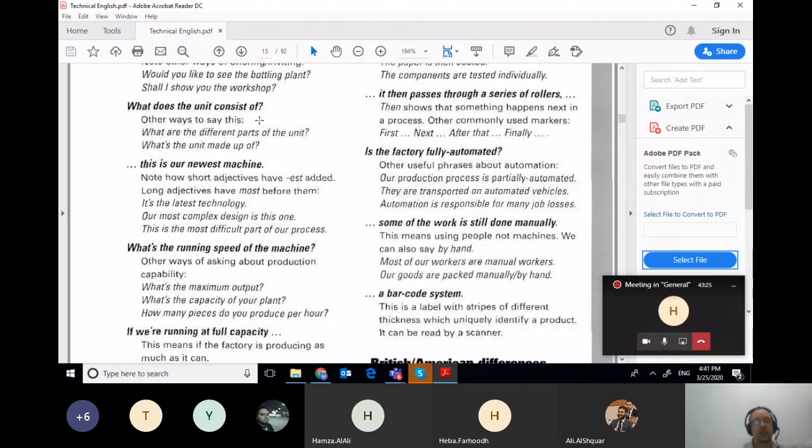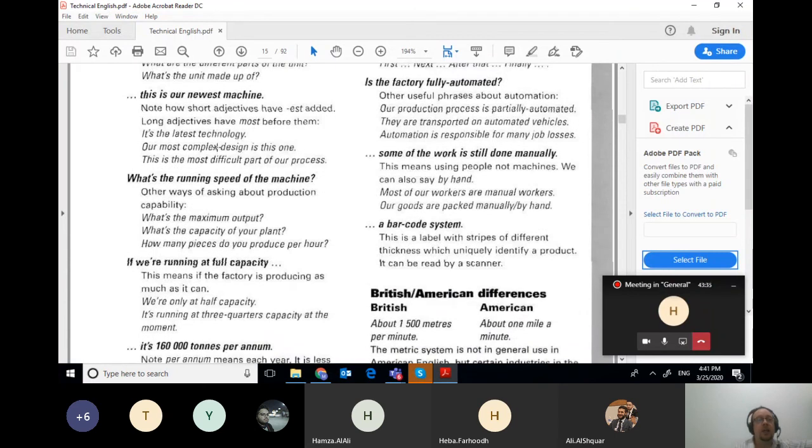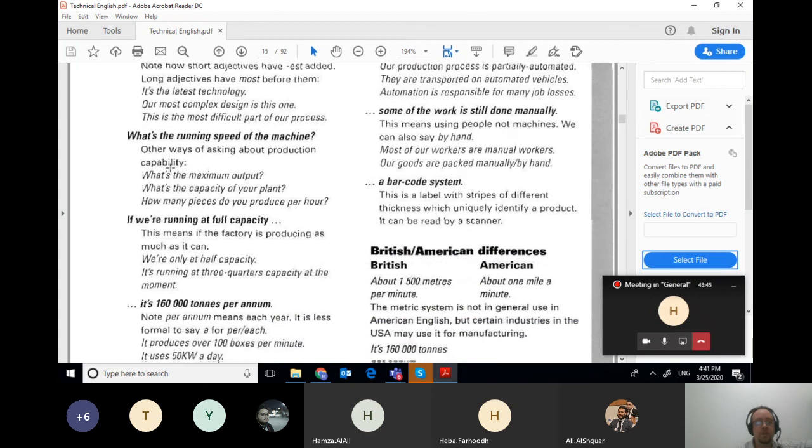What does the unit consist of? Okay, consist of. Another way you could say, what are the different parts of the unit, or what's the unit made up of? Or you could just say made of. This is our newest machine. Note the short adjectives have EST, so newest, and long adjectives, we would put most in front of that. And you guys already know that rule.